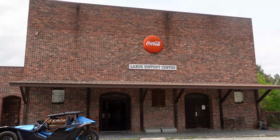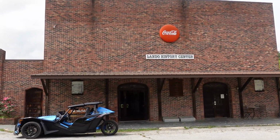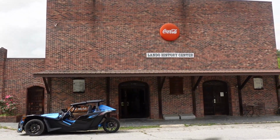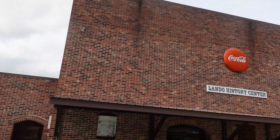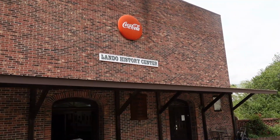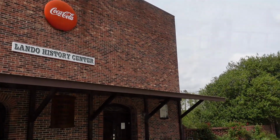This is the Lando History Center. It is housed in the former corporate office and company store of the Manetta textile mill. We're going to go inside and explore. If it doesn't look that old, that's because the brick has been resurfaced over the years. I'm going to show you inside what the original brick looked like.